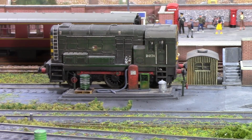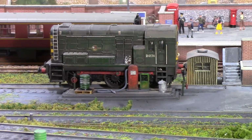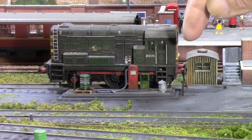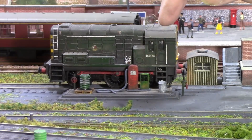I've also done some scratch building. This one I'm particularly pleased with. At long last I've put a little point in here, a little station where the diesels can be refueled. It's just scratch built with card, a couple of layers of card to build it up, and a pallet and an oil drum and a dustbin, you know, just collecting some bits together.